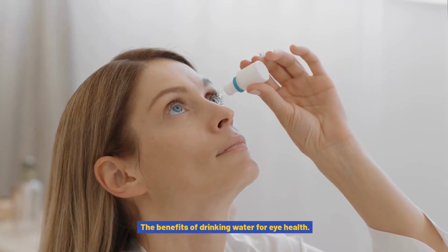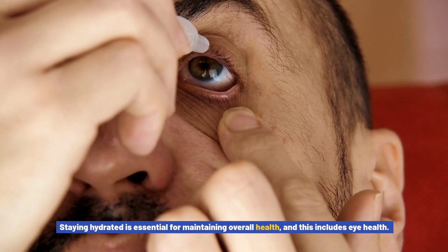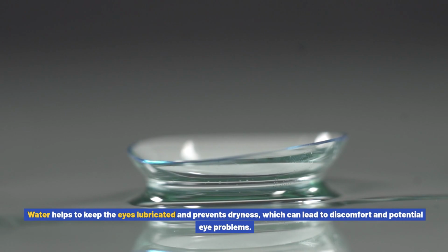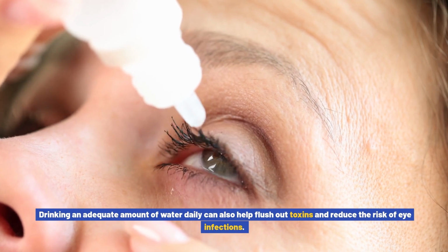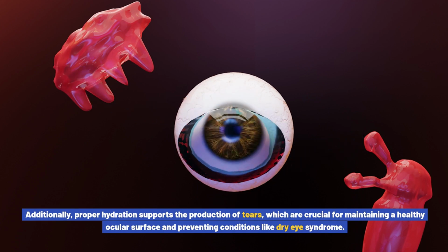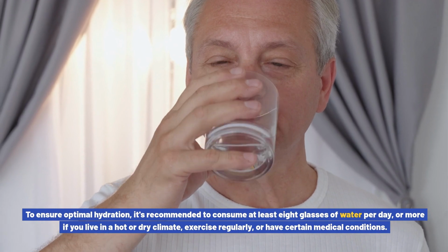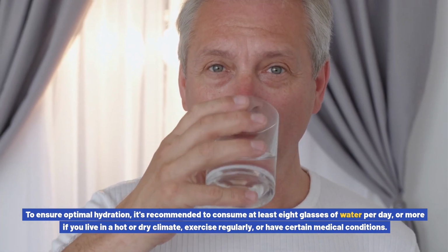The benefits of drinking water for eye health. Staying hydrated is essential for maintaining overall health, and this includes eye health. Water helps to keep the eyes lubricated and prevents dryness, which can lead to discomfort and potential eye problems. Drinking an adequate amount of water daily can also help flush out toxins and reduce the risk of eye infections. Additionally, proper hydration supports the production of tears, which are crucial for maintaining a healthy ocular surface and preventing conditions like dry eye syndrome. To ensure optimal hydration, it's recommended to consume at least 8 glasses of water per day, or more if you live in a hot or dry climate, exercise regularly, or have certain medical conditions.